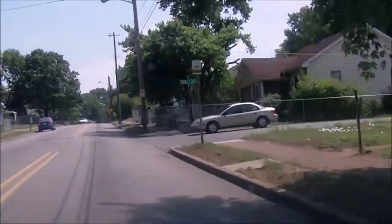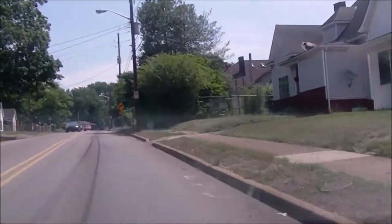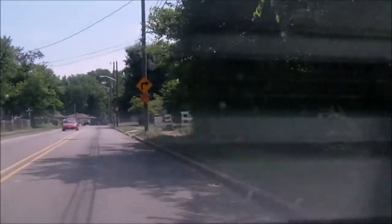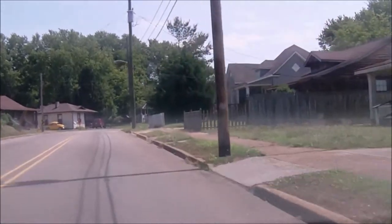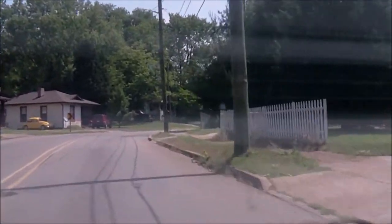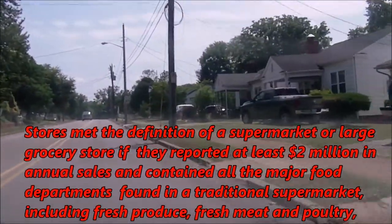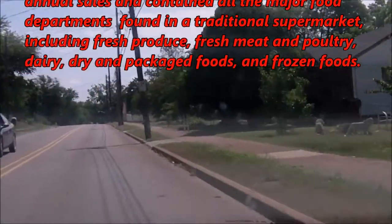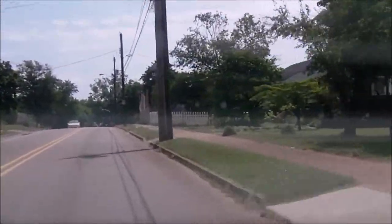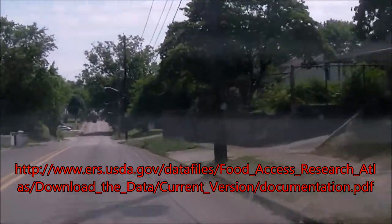You can either increase the income of the average household in this census tract to above 80% of the median income for the region or the state, or you can put a supermarket in, and mere grocery stores do not count. The supermarket has to be a place that carries the regular grocery store items, plus they also have to do $2 million worth of business in an annual period.